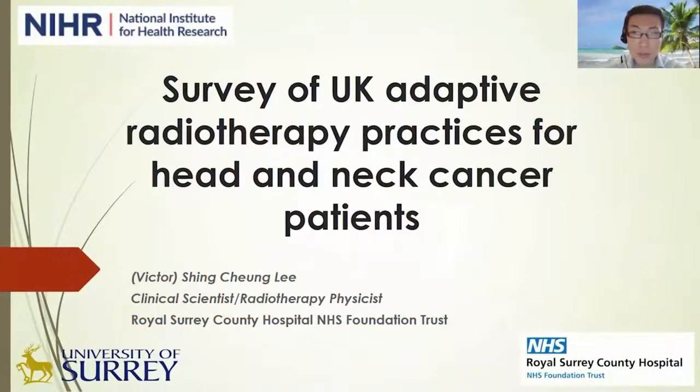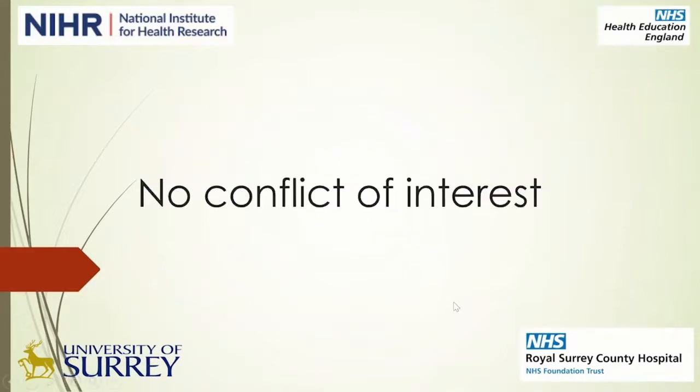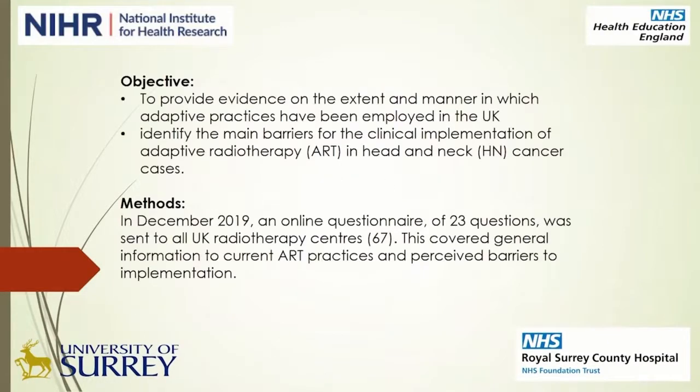Good afternoon, everyone. My name is Victor, one of the physicists from Royal Surrey County Hospital. Today, I'm going to present the results of a survey of UK adaptive radiotherapy practice for head and neck cancer patients. I have no conflict of interest. The aim of this survey is to provide the evidence on how we perform adaptive practice across the country and try to identify the main barriers for the clinical implementation of adaptive radiotherapy for head and neck cancer patients.